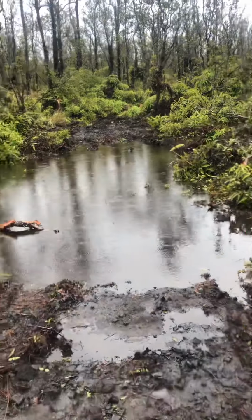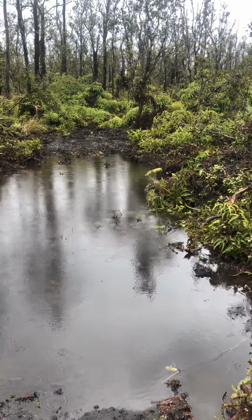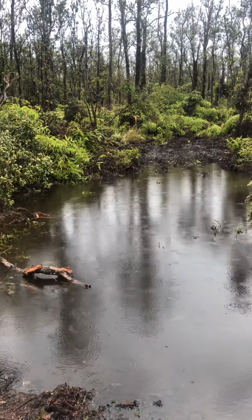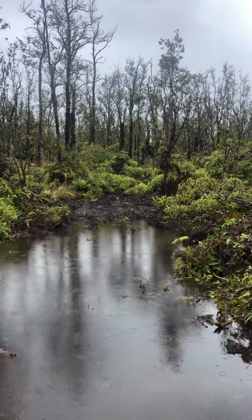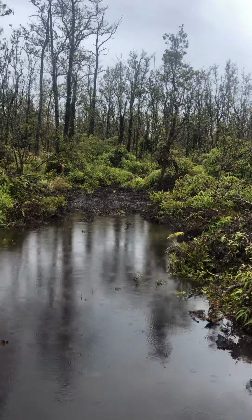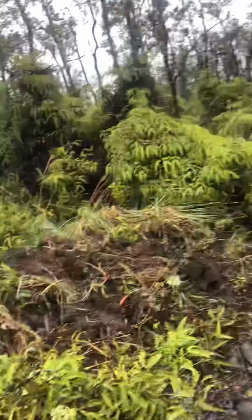So we've got another pond here, which is going to be interesting in the winter times when it's really rainy, trying to figure out how to deal with this stuff. But that's about where we've stopped, and that's about the middle of our property, almost the smack center, between left and right and front and back. So we're at about 500 feet right there. So that's what we got.